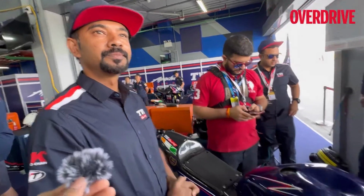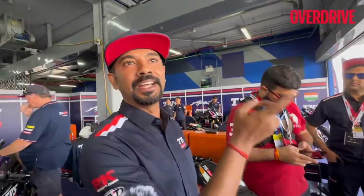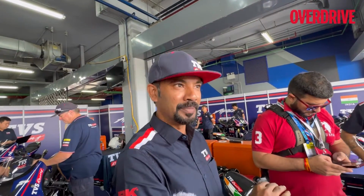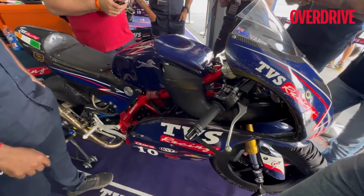And today he outperformed his own lap timing from yesterday, and he did 1:50.8 in today's warm-up timing, which is brilliant. We got a good response from the whole community in the circuit. Right. 1:50.8 today.